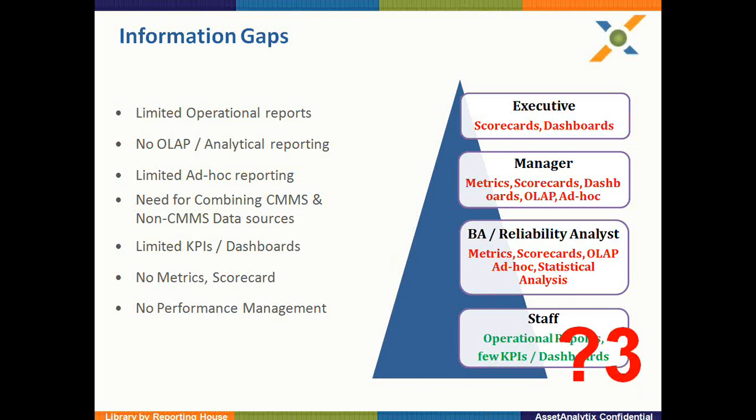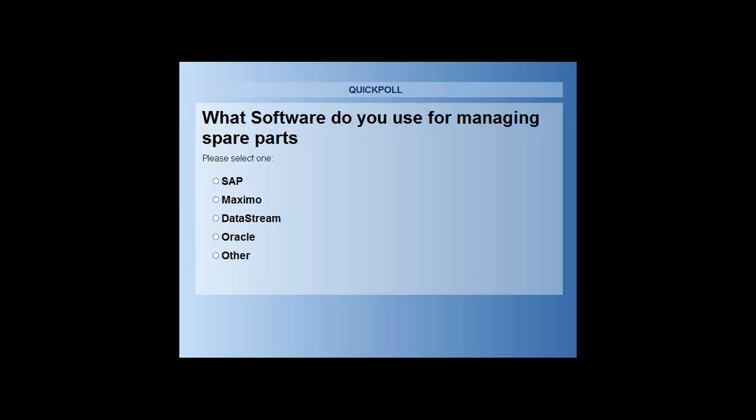So before I go further, I have one more question, Neil. Yes. What software do you use for managing spare parts? SAP, Maximo, DataStream, Oracle, other?